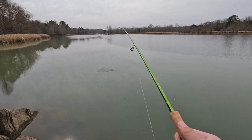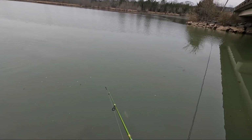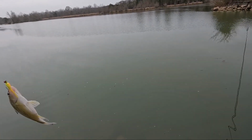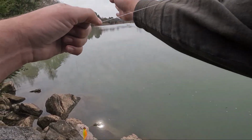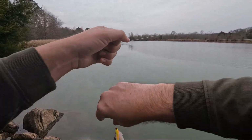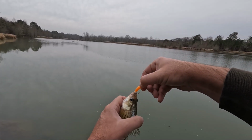I don't know what it is about this little area. I don't know if there's rocks down there or what, but I'm getting all my bites here. I've been going right through here. It's kind of on the bank of shallow and dropping off, I guess. Kind of the edge of the creek channel. Another yellow bass.